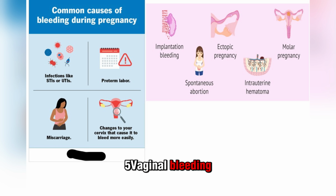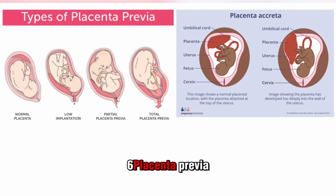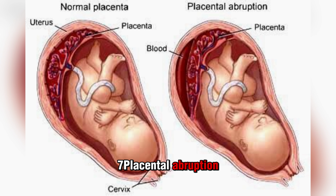5. Vaginal bleeding. Heavy or excessive bleeding during pregnancy requires immediate care. Contact your provider if you notice bleeding at any time during pregnancy. 6. Placenta previa or placenta accreta. Problems with the placenta can interfere with pregnancy, labor, and delivery. 7. Placental abruption. This occurs when the placenta separates from the inner wall of the uterus before birth. Placental abruption can deprive the baby of oxygen and nutrients and cause heavy bleeding in the mother.